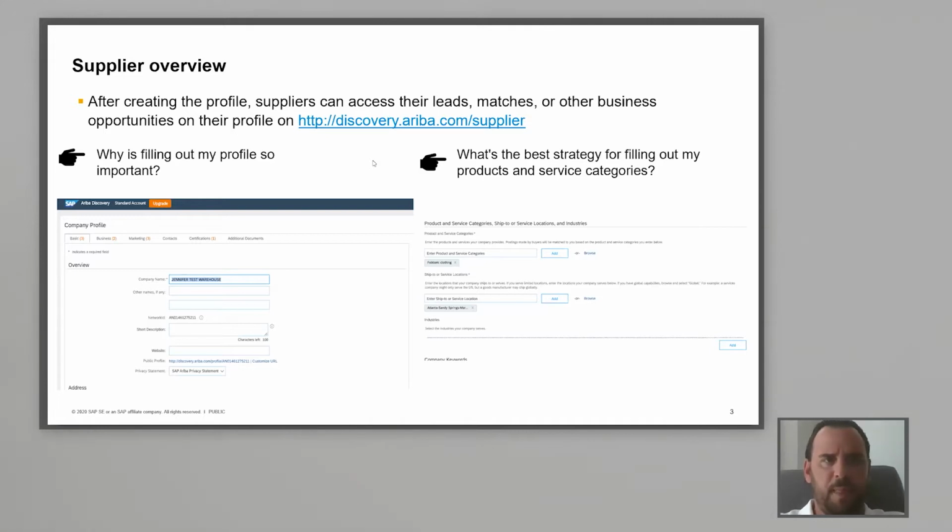Supplier overview. After creating a profile, suppliers can access their leads, matches, and other business opportunities by visiting discovery.ariba.com/supplier. Here's a snapshot of a supplier profile edit screen, and this is where you can make changes. However, the most important part of a supplier profile is the product and service categories and the ship to or service locations, as shown in the picture on the right.